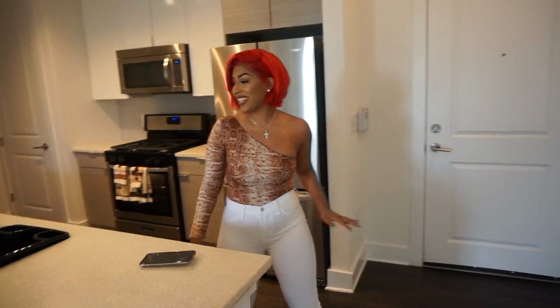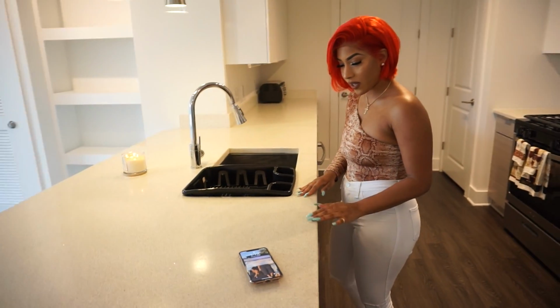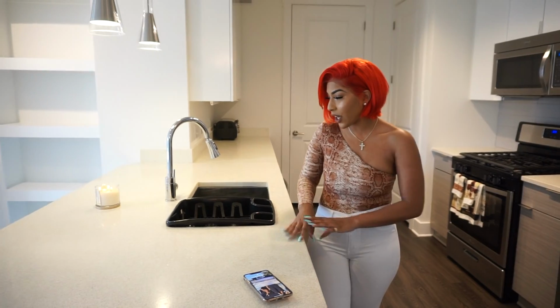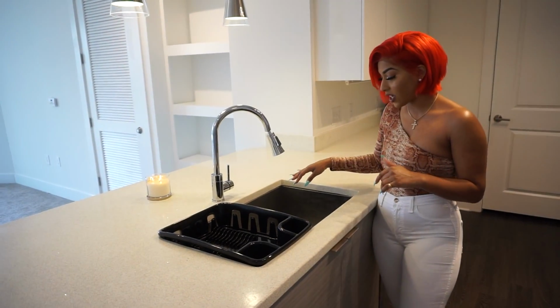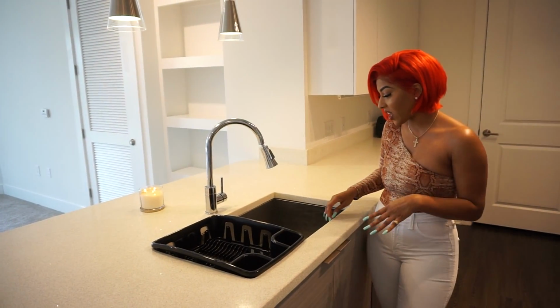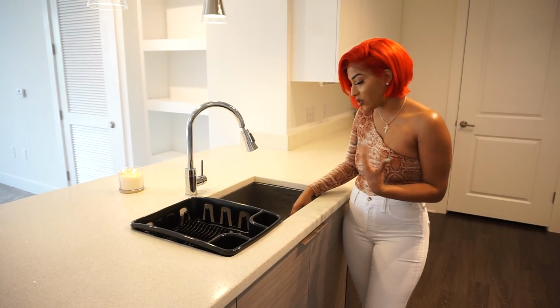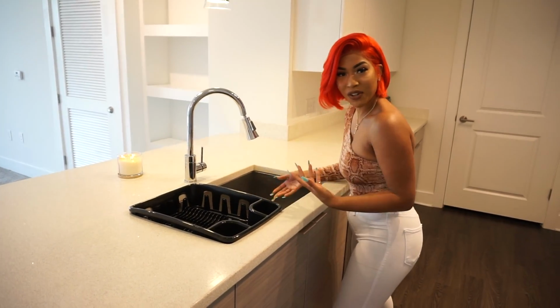Okay, so now into the kitchen. I don't even know what you would call this. Granite? Is it granite? Okay, it's like a cream color granite. One of my favorite things about the kitchen, you guys, is that we have a deep sink. I've never had that before, and I think it's so convenient and easy to have a deep sink because you have so much space to do whatever you need to do. You know what I mean?